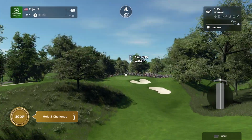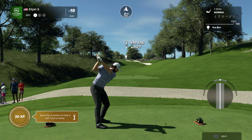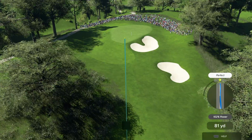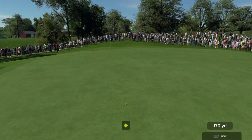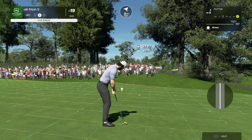Teeing off here at the third hole. Par 3, just 183 yards back up the hill. Semi-blind tee shot. Perfect, but started out a little bit left. This needs to go right again once it lands. This putt coming up is for birdie.